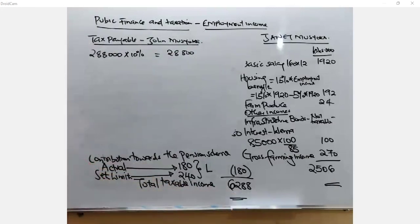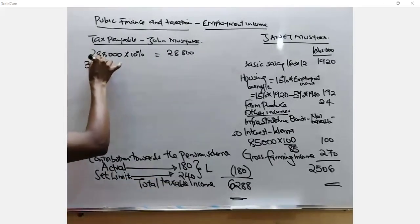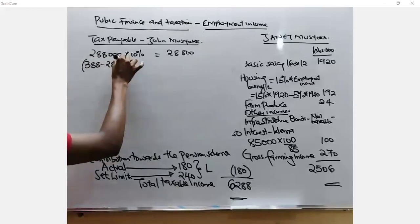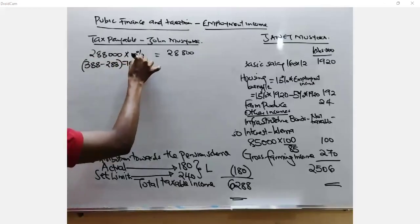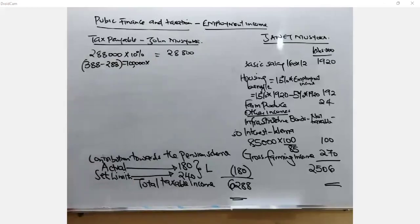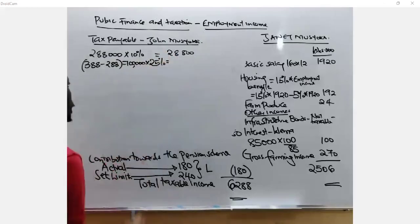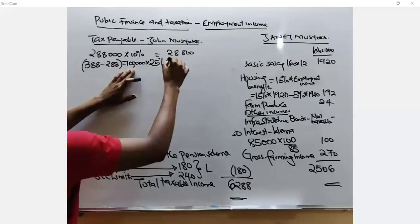So we go to the next, and we look at the differences. The next range is on the higher side, not at the lower sides. So the higher side will be the difference between 388,000 minus 288, right? In this case, you are getting 100,000. Then you multiply by the rate. The rate is 25%. Then this one, you are getting 25,000.